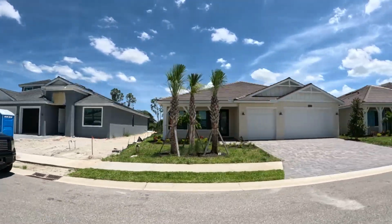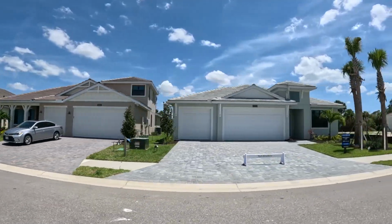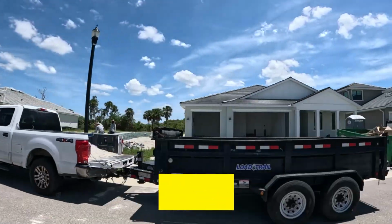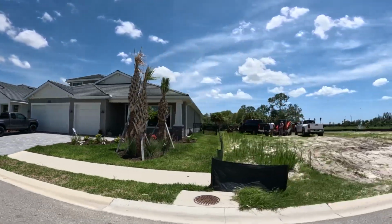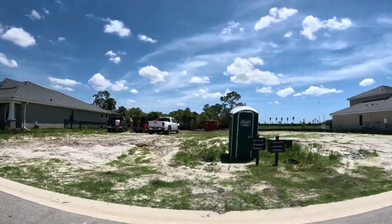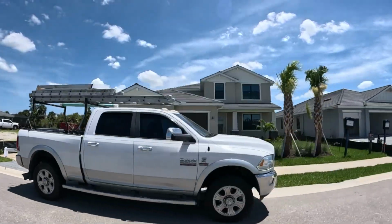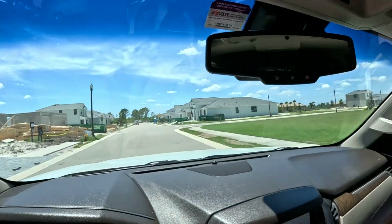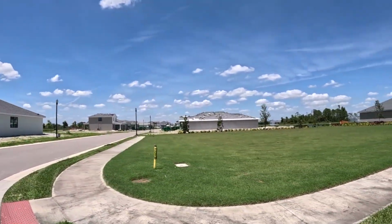And then the Summit collection are their larger homes, and that's going to be on a 50-foot wide lot. Those homes start from 2,300 and go up to 3,300 square feet. And they do have a 3-car garage. So if you see the homes that have the 3-car garage, that's a 50-foot lot. Right there is one. And those start around 700,000 for the Summit collection, the larger homes.